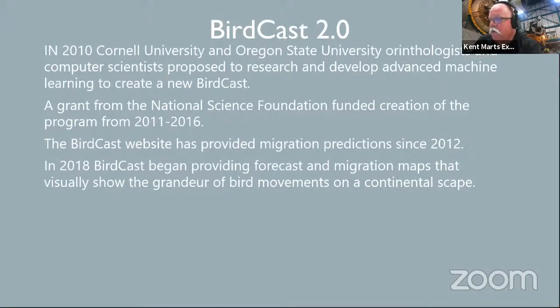In 2010, Cornell University and Oregon State ornithologists and computer scientists proposed a research project and development using advanced machine learning to create the new Birdcast. The problem was they were having to get a massive amount of data and they just couldn't reduce it quick enough. A grant from the National Science Foundation funded the program through 2016. It has since been continued and continues to this day. In 2018, Birdcast began providing forecast and migration maps that visually show the grandeur of bird movements on a continental scale, and that's what we're looking at.